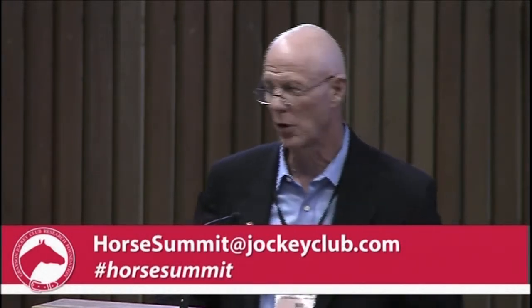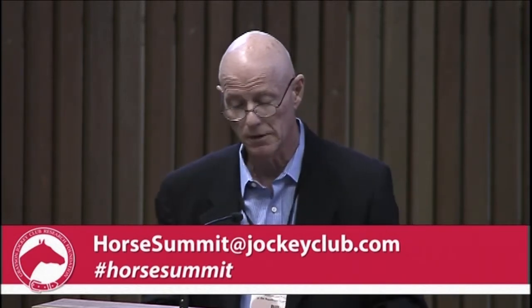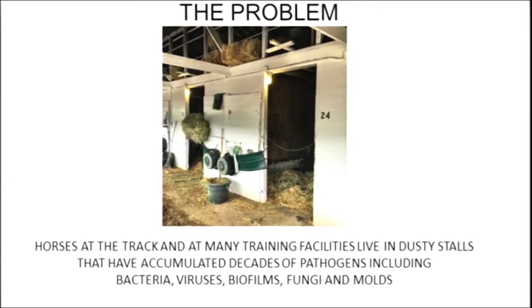If you'll walk down a number of shed rows at the racetrack, you will probably hear horses coughing. Inflammatory airway disease, or IAD as it is commonly referred to, is similar to asthma in humans, and the occurrence is estimated to be as high as 50% by some researchers. Horses can develop inflamed throats and small airway disease, guttural pouch infections, and demonstrate excessive mucus production. This is the problem.